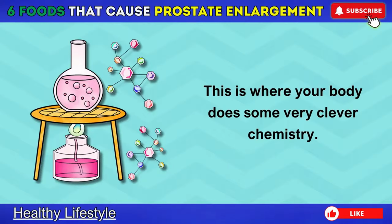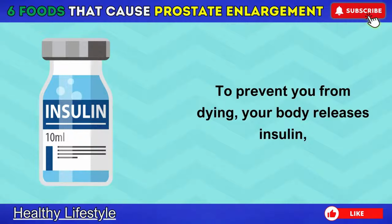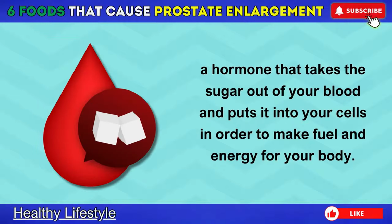This is where your body does some very clever chemistry. To prevent you from dying, your body releases insulin, a hormone that takes the sugar out of your blood and puts it into your cells in order to make fuel and energy for your body.